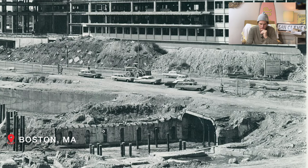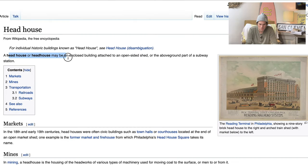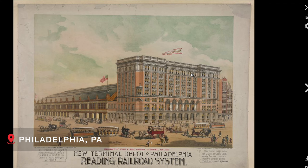And so if we look at specifically this section right here, this rock wall where it has the arches in it, this isn't freshly built. This is freshly excavated. They pulled the dirt off of it. They're in the process of pulling the dirt off of it right here. Another interesting thing that it mentions is rectangular stone head houses. A head house may be an enclosed building attached to an open-sided shed or above ground part of a subway station. So this is the head house in Philadelphia. It's a 9-story brick head house to the right and arched train shed with market below.